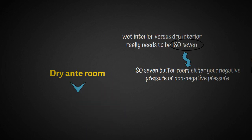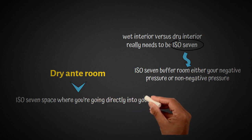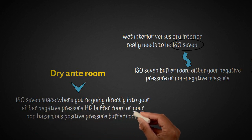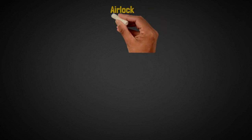Dry anteroom, again, is that ISO 7 space where you're going directly into either your negative pressure HD buffer room or your non-hazardous positive pressure buffer room. And airlock is typically referred to in other terms as a pass-through.